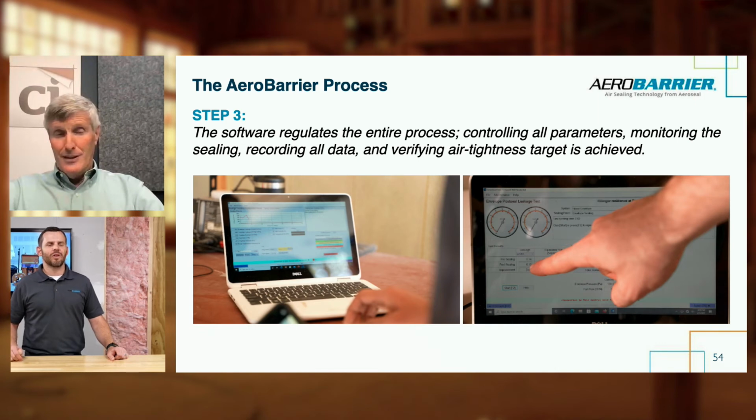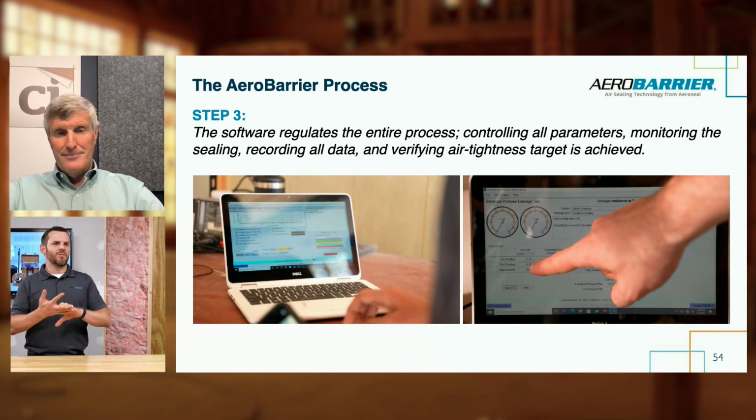Yeah, this is really the power of the system, right? This laptop and this software is controlling the whole process from start to finish. Once our techs get the system set up in a position to be successful, the software really does most of the heavy lifting after that. It's measuring temperature, humidity, the amount of sealant being injected, the pressure being put on the house, but most importantly, every 60 seconds, this system is getting a blower door reading. So as Gord mentioned, in real time, we can give you your results and dial in that performance to whatever performance requirement you're looking for.